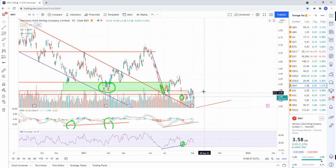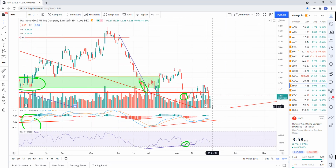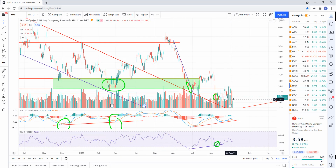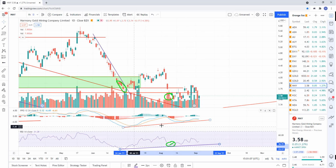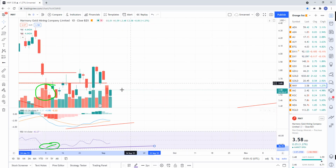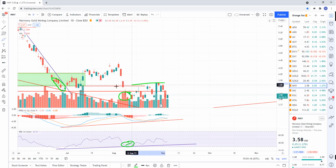This one hasn't quite popped, so maybe this one wants to go down a little lower. I'm not seeing any signs right now that the price is moving higher or will move higher, but I think it's going to happen soon because you've got bullish divergence on the charts, on the momentum, and we're just kind of treading water right now, hanging out in this consolidation zone.